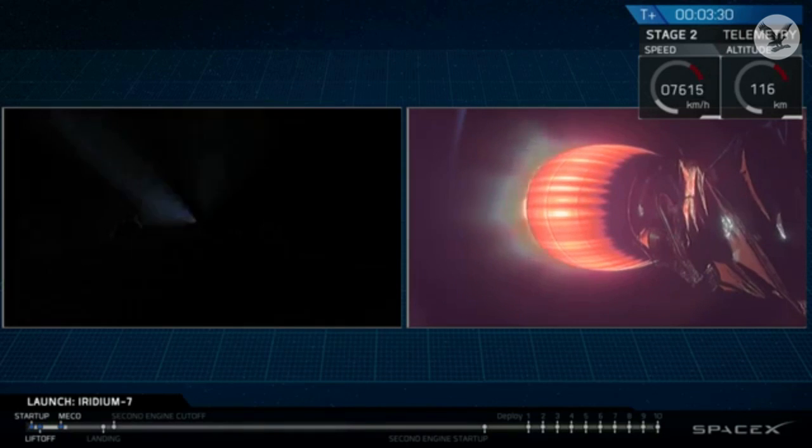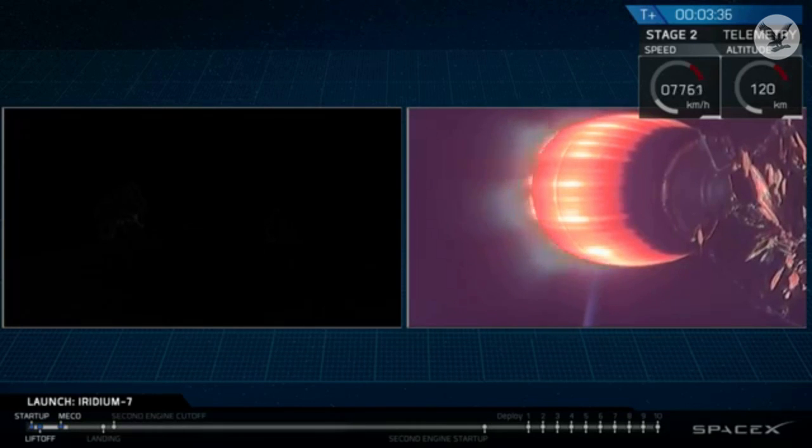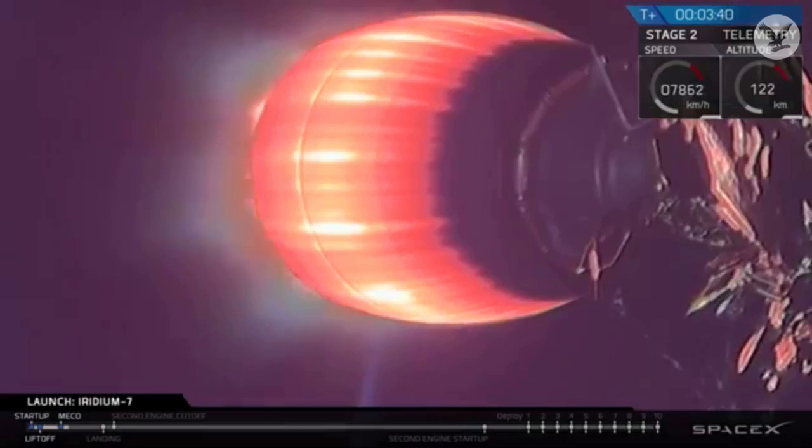Now the boost back burn that we just saw on the left screen, the first stage did a burn that had some velocity that canceled part of its downrange speed. It won't return all the way to Vandenberg, but it is headed to the drone ship that's about 235 kilometers downrange. Stage two is following a nominal trajectory.